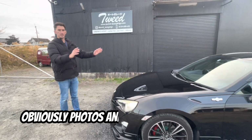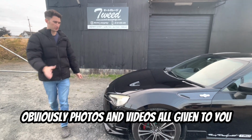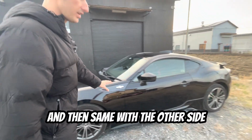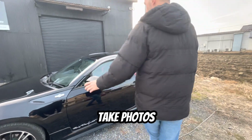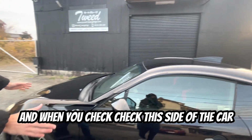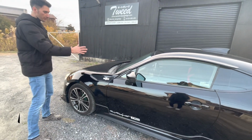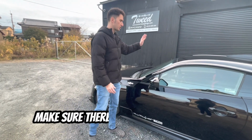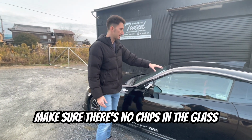I mean, yeah, obviously photos and videos are all given to you after we've finished the inspection. Same with the other side. We already kind of know what we're doing. Take photos. You check this side of the car, make sure paint condition, panel gaps are all even, nothing strange going on. Make sure there's no chips in the glass.